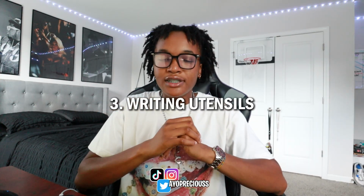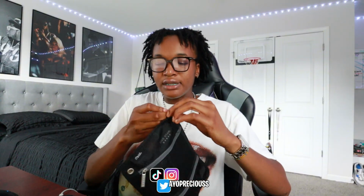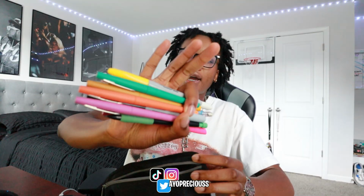Like I said again, y'all, these are the basics. So pens, highlighters, index cards. If you're a visual learner, you'll most definitely need that. I have my nice little pencil pouch here that I literally been using the same things for like the last year. And in here, I just have all my highlighters and my pencils when I do use them. But 9 times out of 10, I'm on my computer.